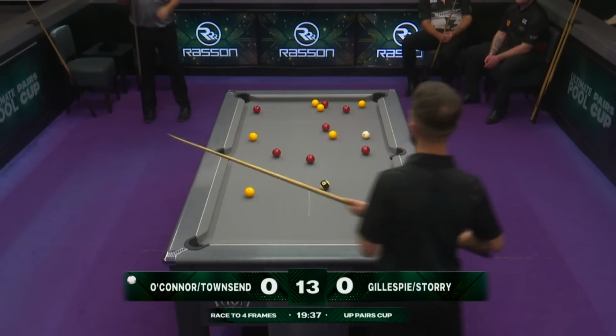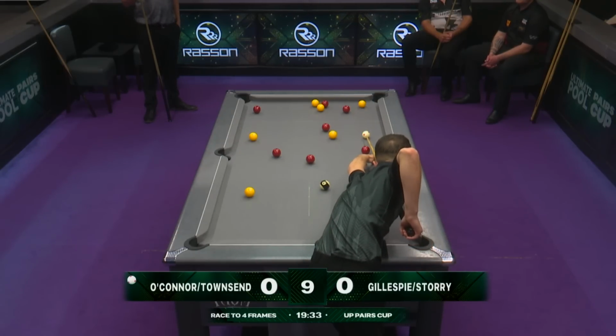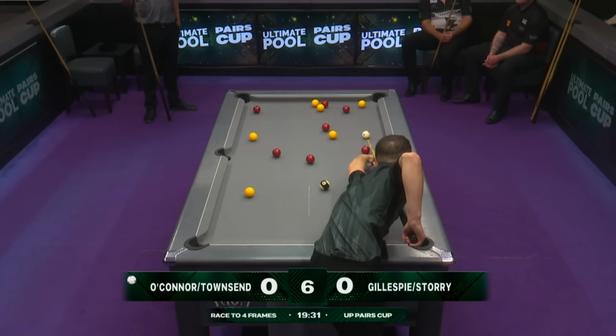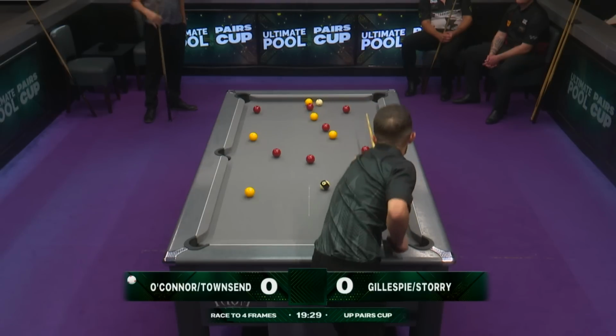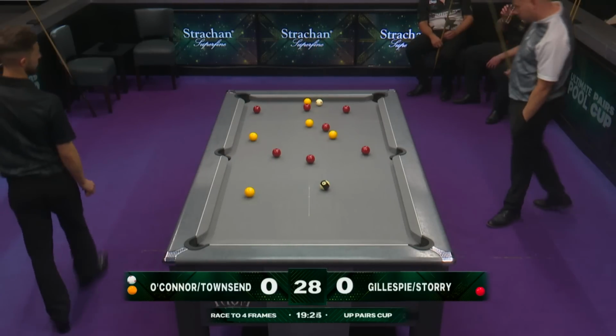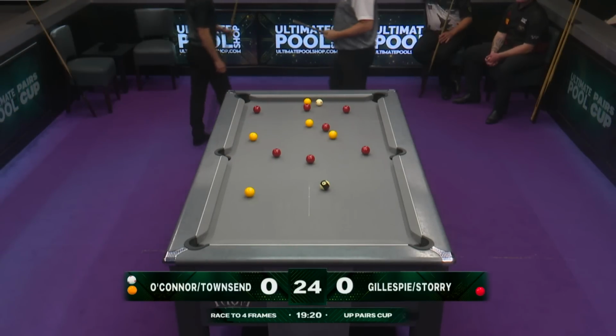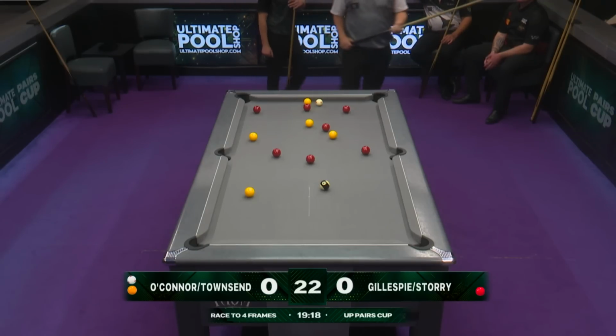Good chance here in the opening frame. Cannon required on the first shot. We'll see how good a chance it is after this one. Yeah, not bad, not bad. It looked like it was going to be awkward, but that secondary little bump just to be on this yellow. They can now pick their route.